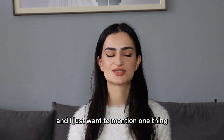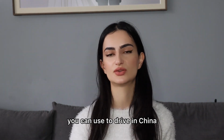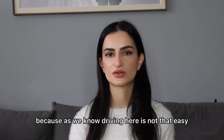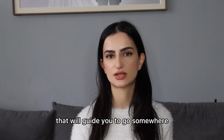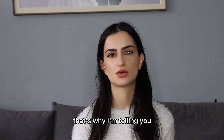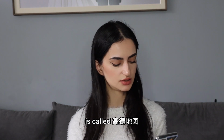And I just want to mention one thing. I want to recommend a map application you can use to drive in China, because as we know, driving here is not that easy, because they have too many roads, too many signs, too many rules. So it's very important to have an application that will guide you to go somewhere, and it's a Chinese application. That's why I'm telling you it's necessary to have a basic Chinese level, so you can also understand. This application is called 高德地图.